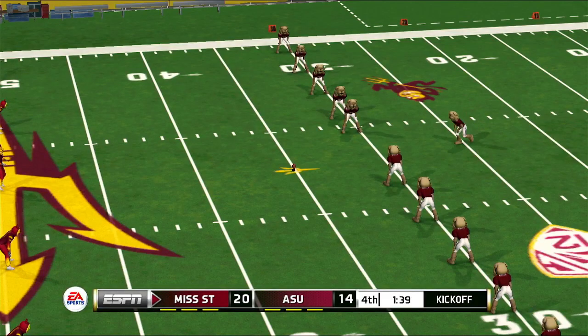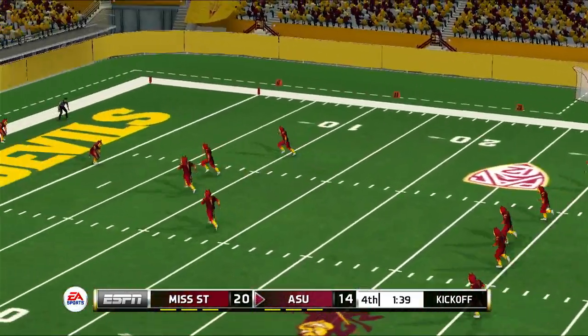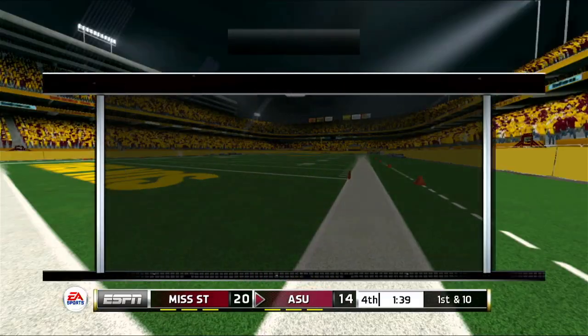The kicker looks like he's ready to kick this one off. Excellent kick. And it goes into the end zone, down for a touchback.